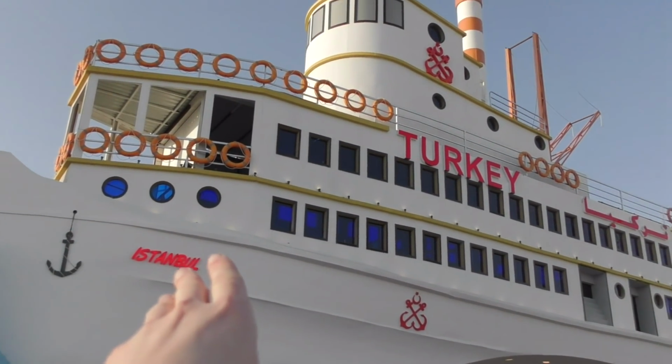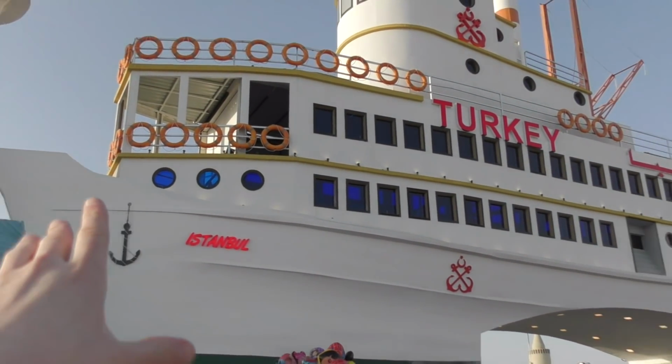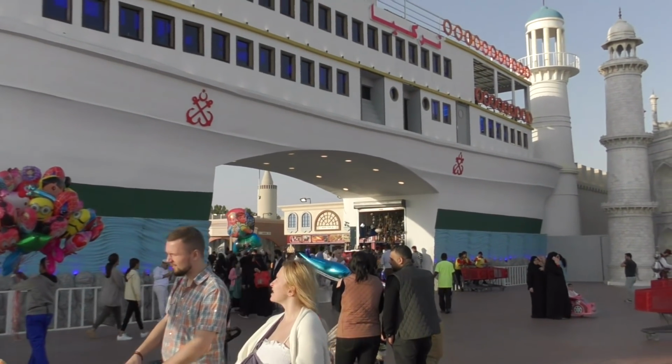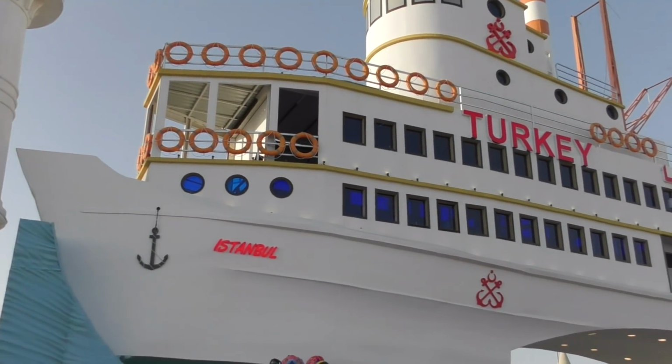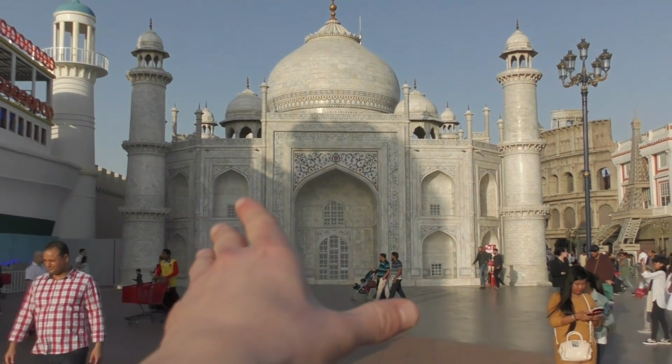This is probably my favourite one out of everything that we've seen so far. Turkey. Obviously you've got the big boat just here and the entranceway into that little area. Love that, I think it looks fantastic. Really nice. Taj Mahal looks really good as well, actually.